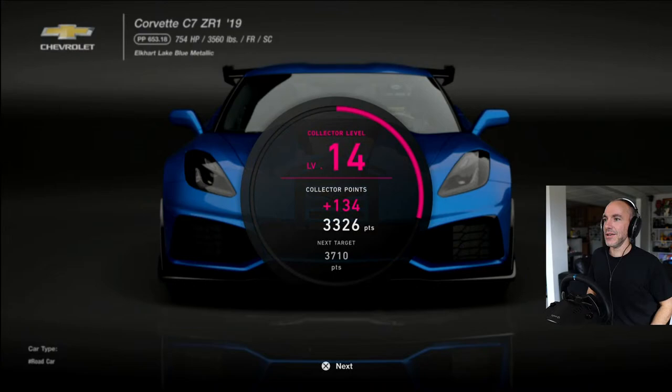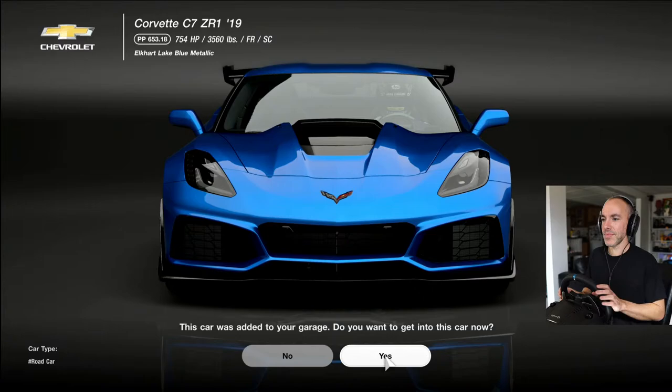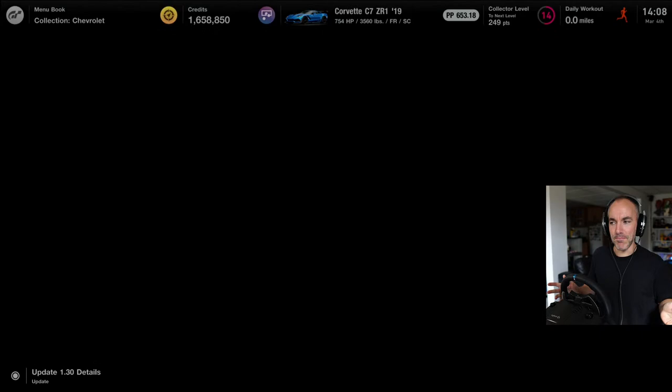Looks like we've increased our collector level. I do want to get in this car. And now I want to go put some things on it. Let's win by a good margin. I'm racing with my wheel today, by the way. My wheel, shifter, all that stuff.